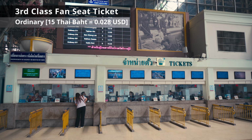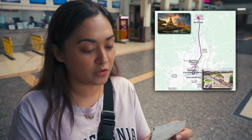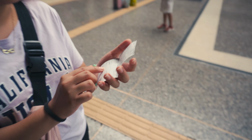The next thing to do is buy your train ticket going to Ayutthaya. So we're going to Ayutthaya. We just purchased a ticket worth 15 baht per person. So this is two, good for two. So 30 baht. What's the catch?